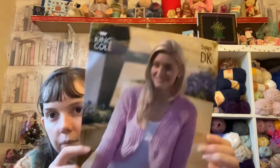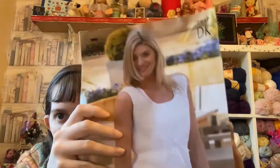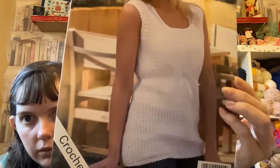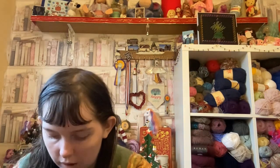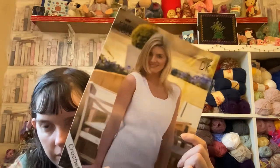Now there's two other things I got while I was there. So I got this pattern. There is a cardigan and there's this lovely top. I got it for the top. So we have sleeveless top with cardigan. So that's what's in here. And it was this I went for.